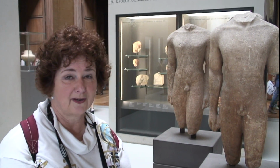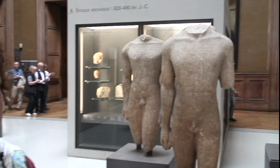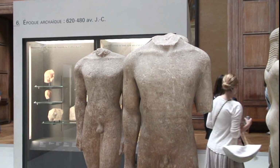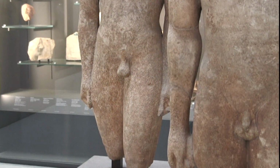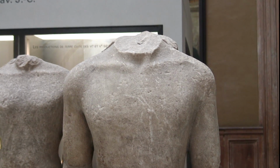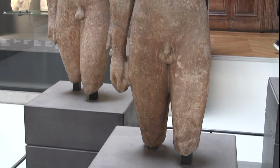Next to the statue of Hera and Kore are these wonderful torsos of, the word is koros, which means young boy or young man. And the Greeks believed that the human form was just the most beautiful creation of the gods. And so you have a depiction of youth and then more of maturity and old age. But these represent sort of the early Greek period because they're straight and stiff. And just the beauty of a man not yet into his prime.